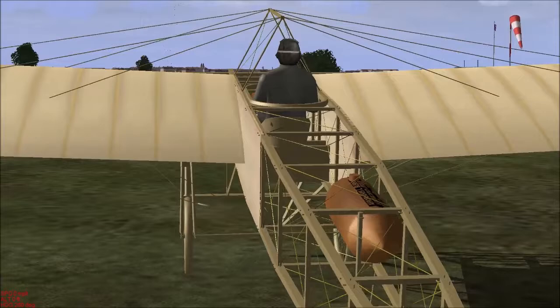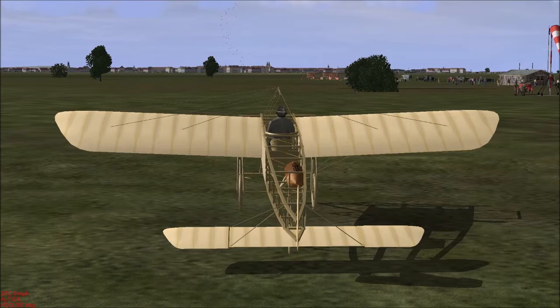The Bleriot X aircraft was a successful design, although it used wing warping for roll control until aileron development proved its superiority.